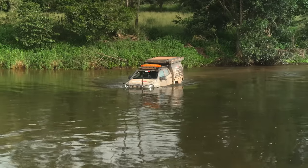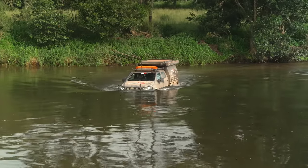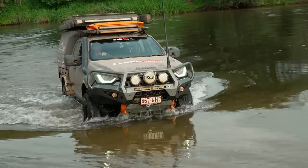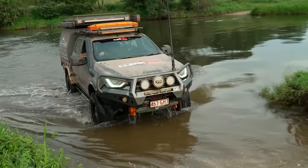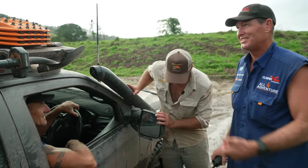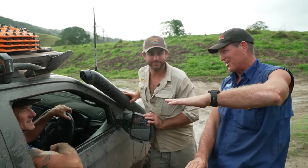Look out here, we start to turn. Any water come in, mate? Nah, we're all good. Yeah, all the other creeks will probably be deep but short. Shorter, yeah. Like you said, I've never seen this much water here. Last time, I think when we drove across, it was like that.